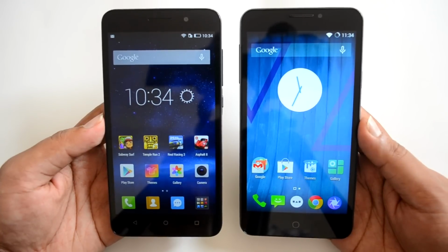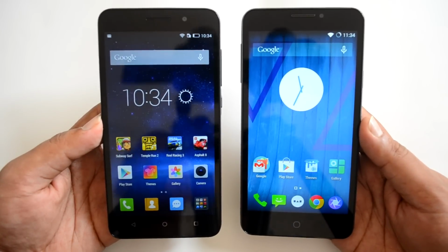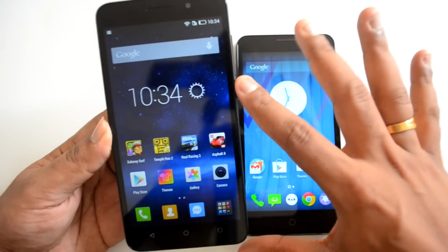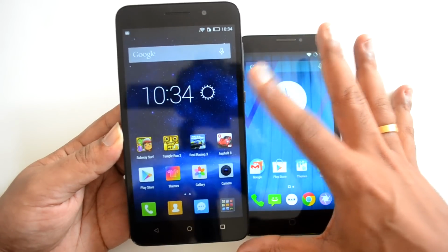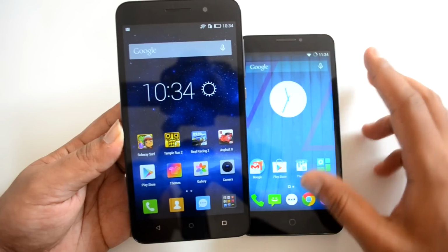So we have talked about the display, the design, build, the software performance, the camera, and also the battery life. So where does the Honor 4X win? The Honor 4X has a slightly better build quality, even though the design is very similar to the Yu Yureka, and the display is almost on par with the Yu Yureka. The camera is better on the Honor 4X, and even the battery performance.